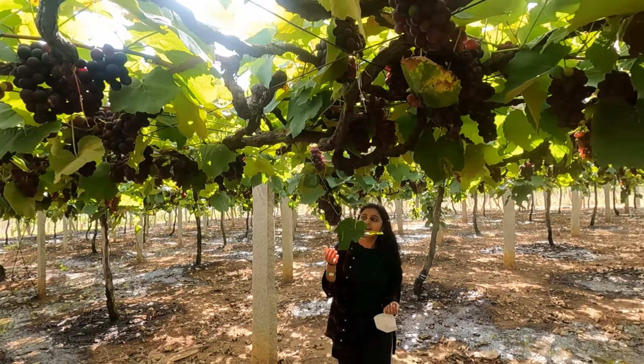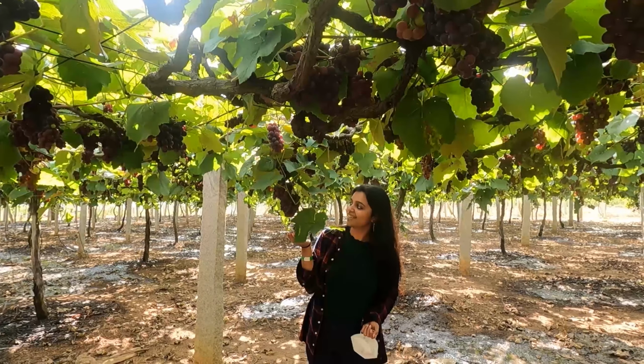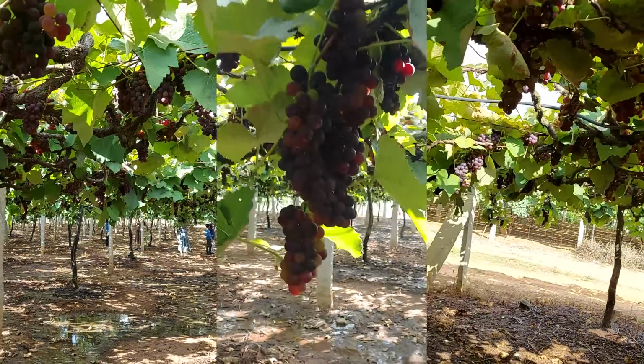Like full color. We are in a vineyard and surrounded with grapes. It's so beautiful. I mean, so beautiful. Just see this. This is like so amazing.